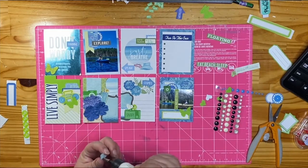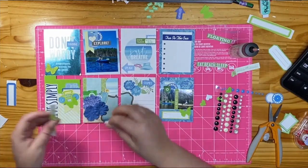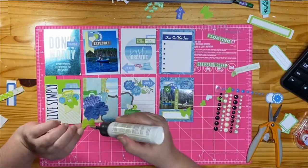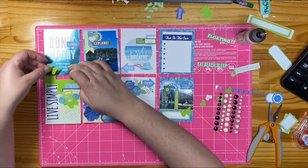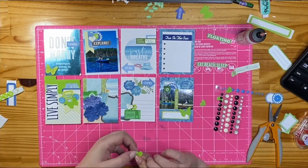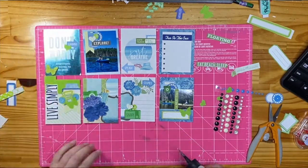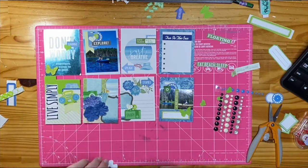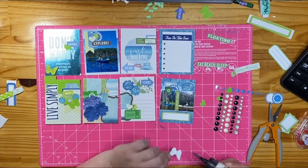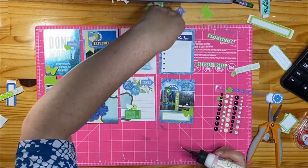You know, there's something to be said for the simplicity of just spending time with someone. And I don't mean to get all philosophical on you. I was just looking at that sticker on the bottom left-hand card there, live simply. And the simplest act of spending time with someone, it doesn't matter what you're doing, can just make the world of difference to, you know, most people.